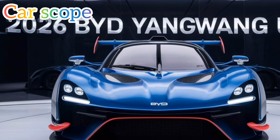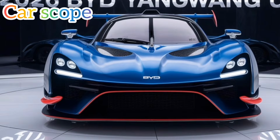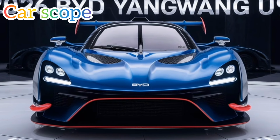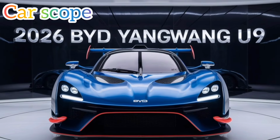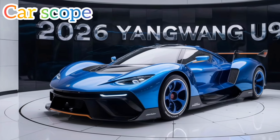Now, what makes this platform revolutionary is its ability to do things no combustion engine hypercar could dream of. Want to make a full 360-degree spin from a standstill? The U9 can do either. Each wheel can rotate in opposite directions. Need to crab walk diagonally in a tight parking spot? It can do that too. This is the power of independent wheel control.